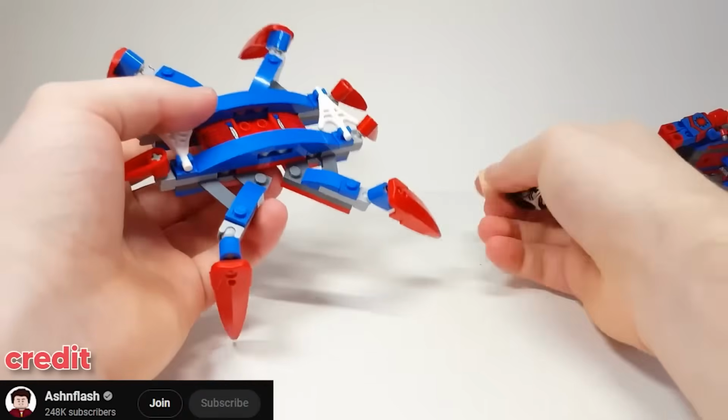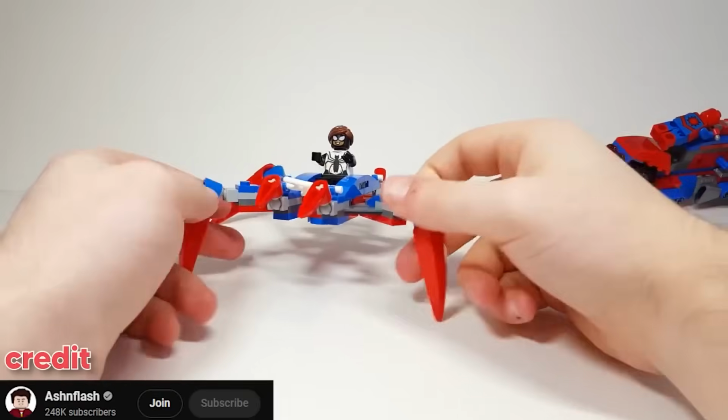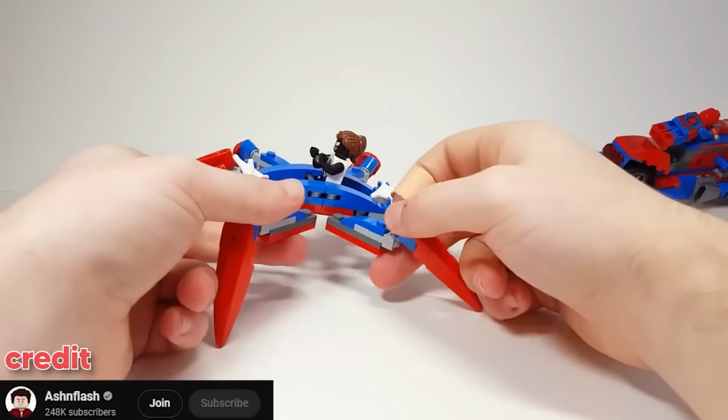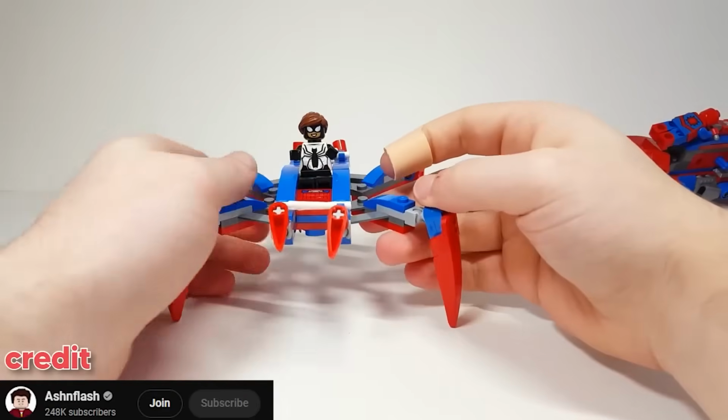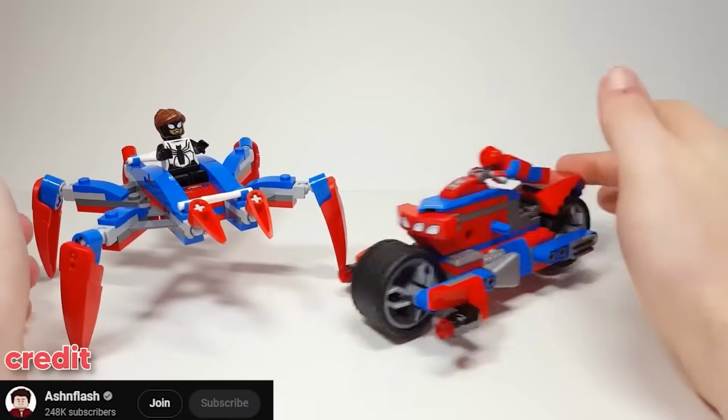Can you believe they gave Spider-Man a bike? I mean, seriously, this is Spider-Man we're talking about. The dude who swings through the city on webs like it's his morning jog. So the idea of him needing a bike is a bit, well, weird. You'd think Peter Parker might need it, but not Spider-Man.